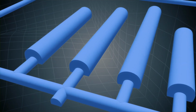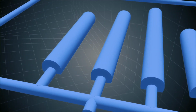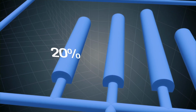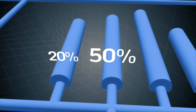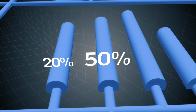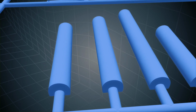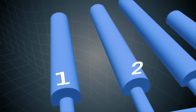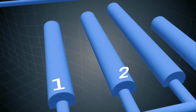With the first technology, only 20% of storage area could contain radioactive waste effectively. The new concept increases this to nearly 50%, resulting in significantly better space utilization and consequently reduced costs. The first chamber is filled completely. Now the second chamber awaits the new waste packages.